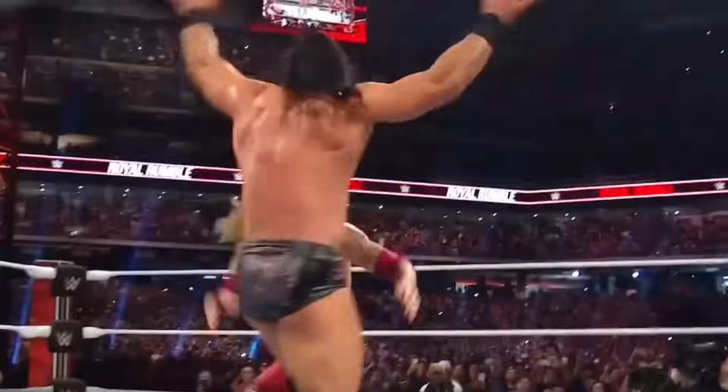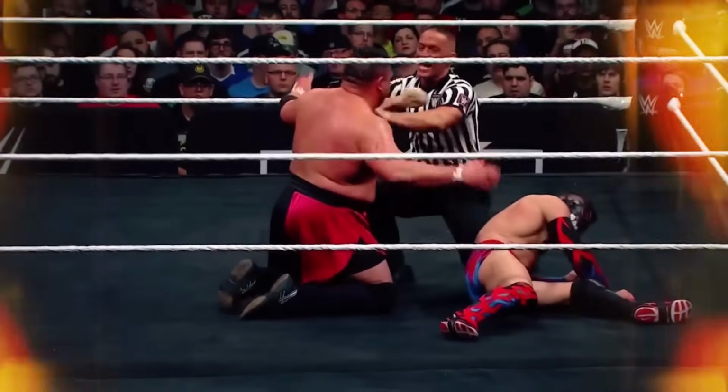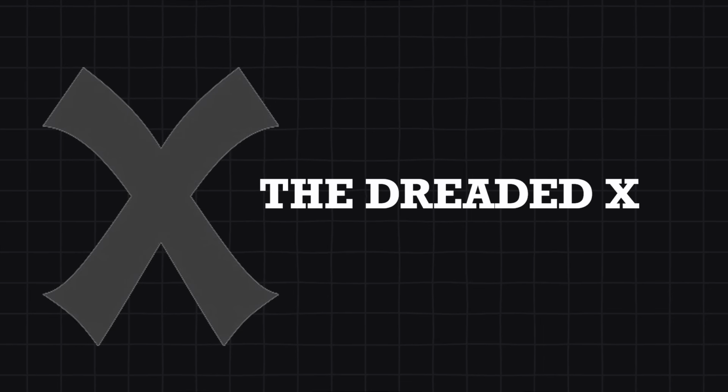You'll never watch pro wrestling the same way again once you start noticing these behind-the-scenes signals. Just like those tricky camera cuts, you're in for a whole new viewing experience. The dreaded X. Let's start with injury signals.